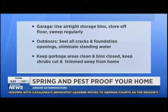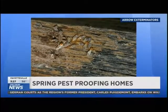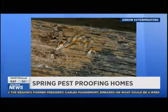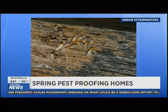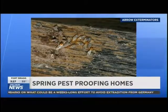Fantastic. And then when we talk about the outdoor spaces, those cracks in the foundation and on the sidewalk can lead into the home. We need to be very aware of those. Yes, you want to try to seal up as much as you can, and even the weep holes that a lot of people have, you want to make sure that you have the proper material in those to make sure that bugs and rodents aren't getting in.